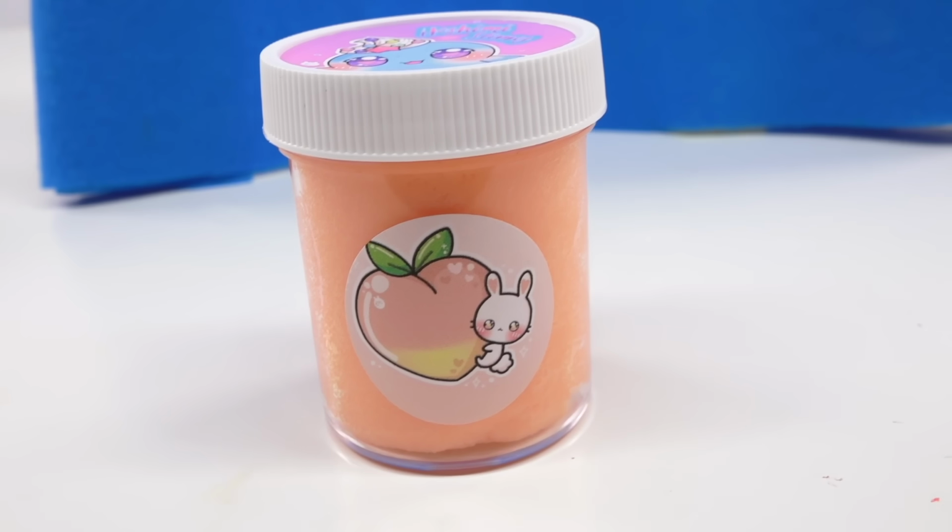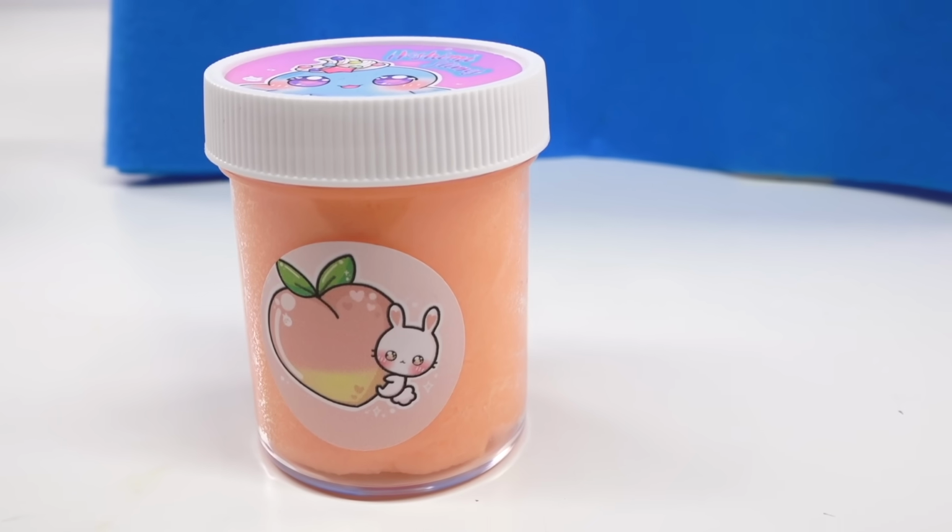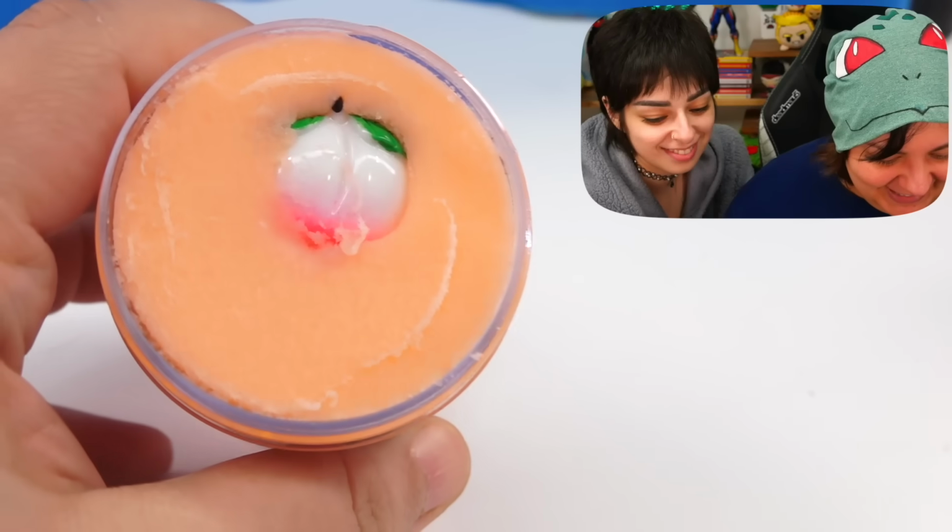Next, we actually have peach fuzz. I'm really excited about this one. I'm hoping it's going to smell like peach. Now I'm scared it's going to smell like birthday cake. The ramen smells like nothing, and the dumpling smells like cinnamon. We haven't done cinnamon yet. That little peach caught us both by surprise.